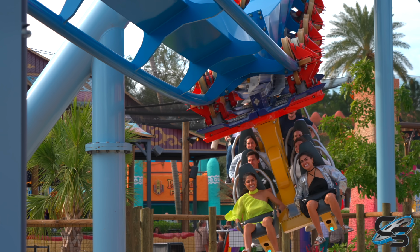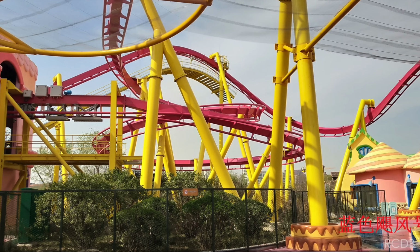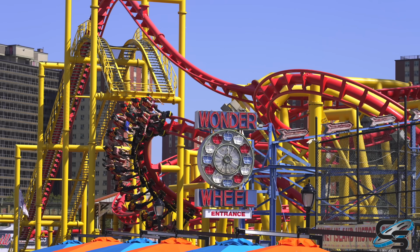a type that most of us have never experienced before. I was super intrigued to try this for my first time. I'd never experienced either of the ones in China, and the layout reminded me of the B&M Family suspended coasters that have been popping up all over, and I really enjoy those attractions.